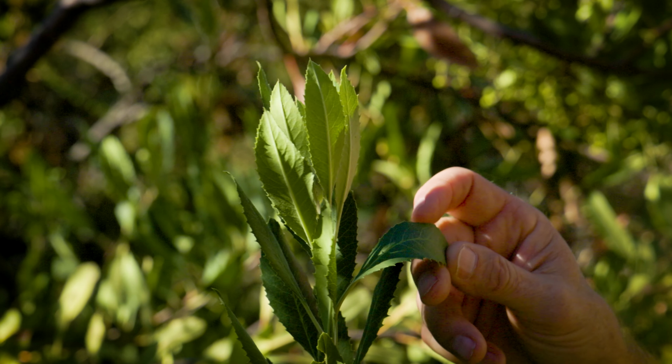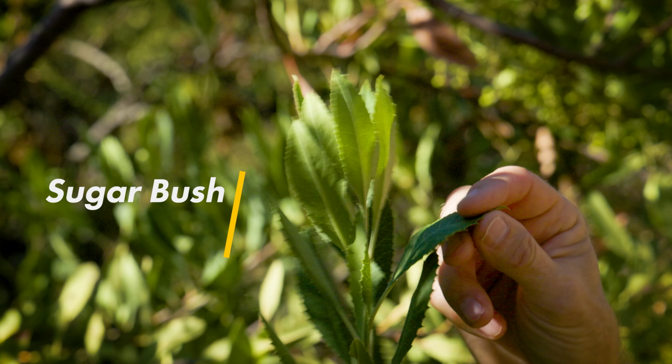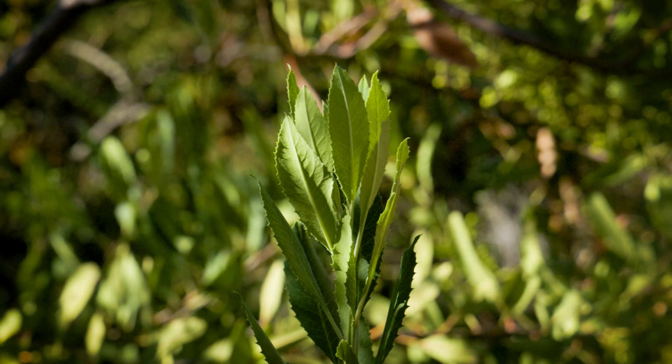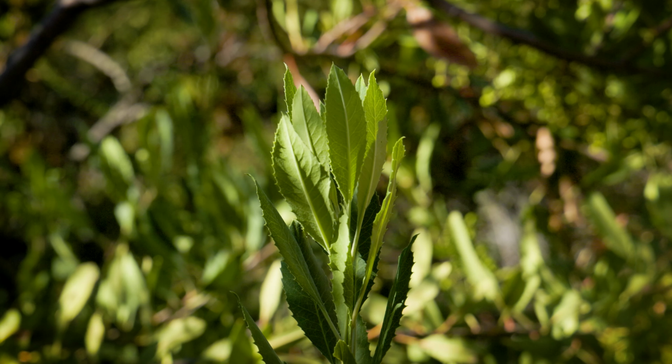Now check out the leaves on this guy. They're extra woody and grow in a direction that keeps them away from direct sunlight, which makes them able to last through a hot summer.